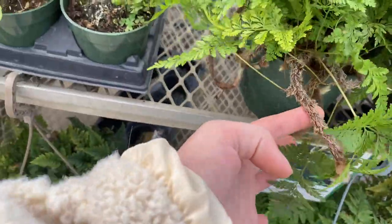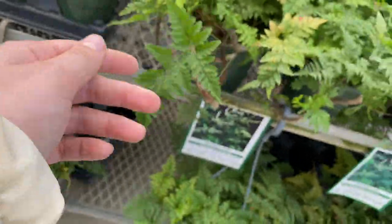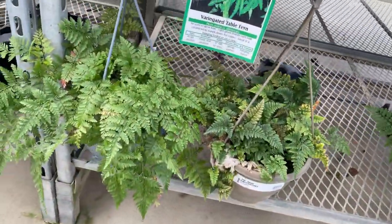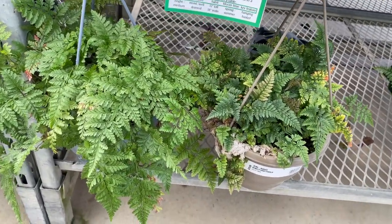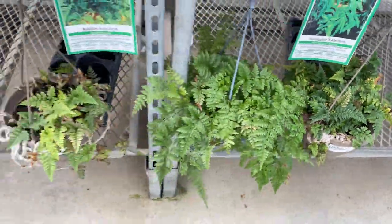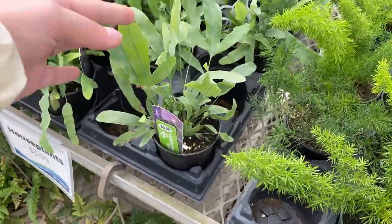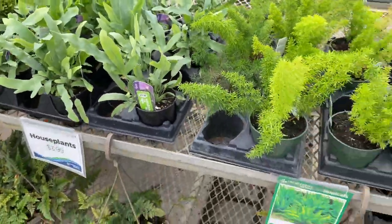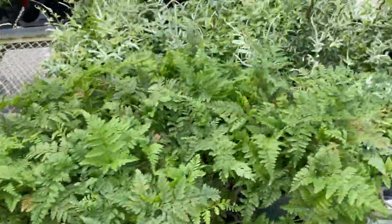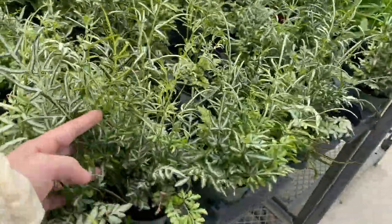Look at these. Ooh, it's so freaky. So weird for me, to me, I don't know. And then this rabbit foot fern. Look at those. Some more asparagus ferns. $3.99 for this blue star fern. These are really pretty. White lace, I think they call them, or silver lace.